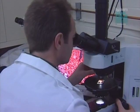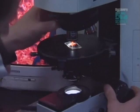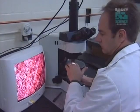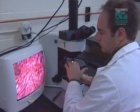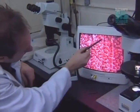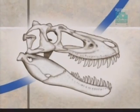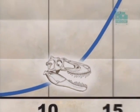And then we'll put it on a microscope, and through the microscope we can actually push light through the specimen, and then we can actually see the growth lines, and then we count them up. And the total count, of course, gives the total age of the animal at the time of death. Jane was 11 or 12 years of age at the time of her death.